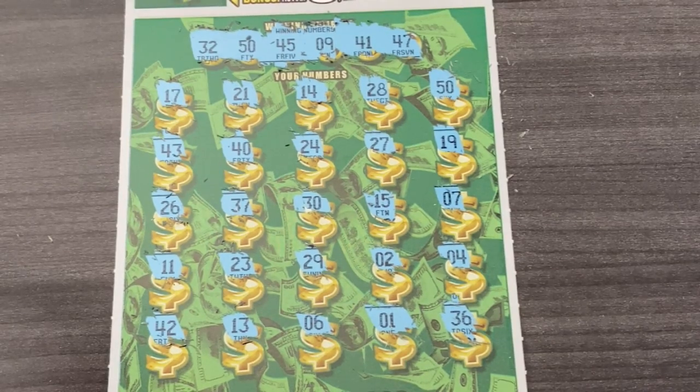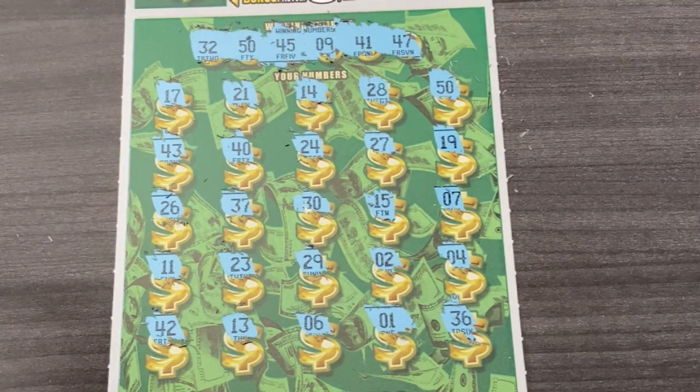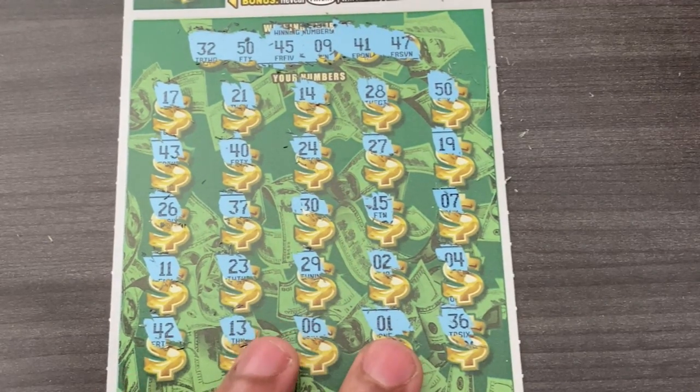First up, 32. Last ticket of the roll. 50. Yep, got a match on 50. So we will hit 200 at least, but we can see what it will be in a minute. 45. 9. 41. And last number up, 47. So this whole row had all single hits and symbols. But again, let's see what we will finish with.